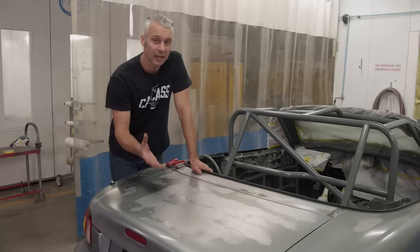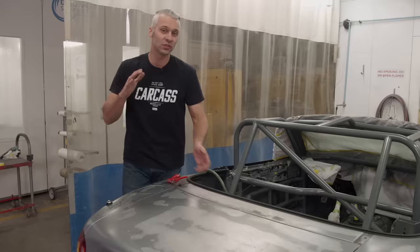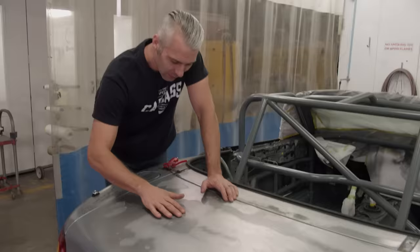One, it's to make your car look shiny, but the second more important one is to add a layer of UV protection on top of your paint. Now, after years of this thing sitting in the sun and having a lot of abuse, the clear coat has really started to chip and peel off the top of the car.